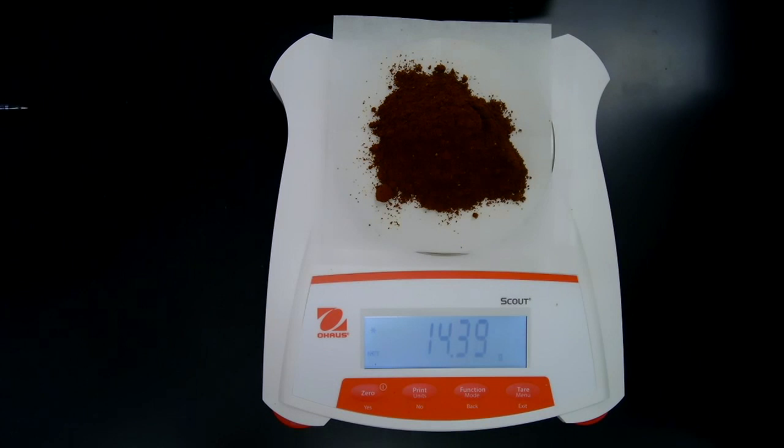Okay, so the previous scale and this scale are both precise, right? Compared to that Amazon one, the cheapie, right? And even the air blowing right now is changing it. That's how sensitive the scale is because I have the air conditioning on. So that's why it's fluctuating. And me just breathing on it changed it. Okay, so let's call it 14.39, okay?